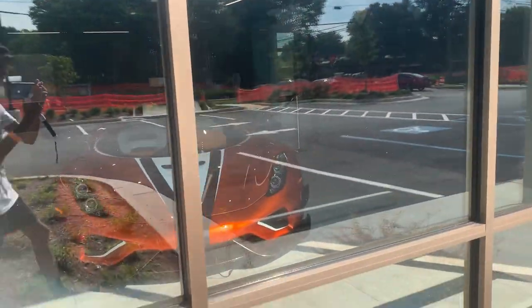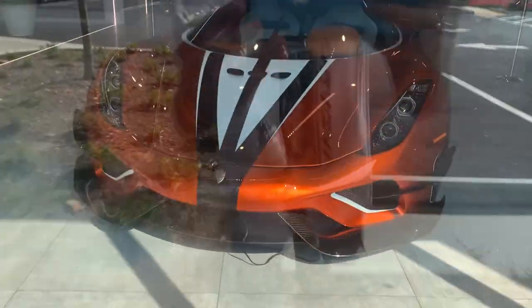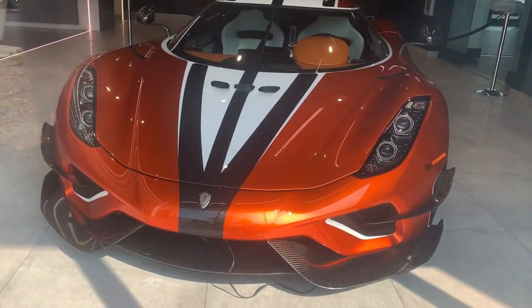So unfortunately, I'm sweating like a pig, and we have to say goodbye to the McLaren Speedtail, McLaren Senna, and of course that orange Koenigsegg Regera that just looks so, so incredible. Never seen a Regera or a Speedtail or a Senna in my entire life, so seeing all of them at one spot in the same time for the first time ever seeing a hypercar, that is really something special.